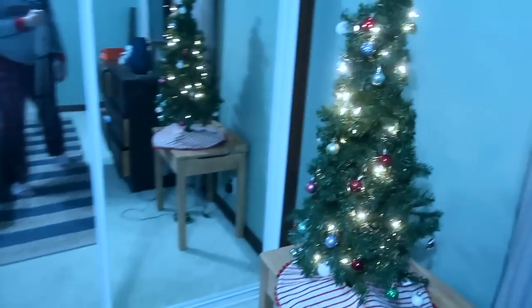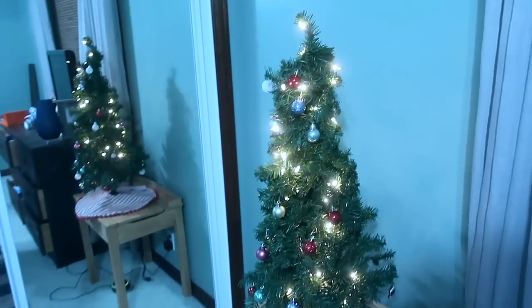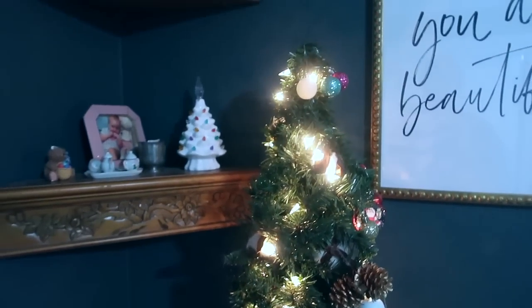All right, so my kids do have a little tree in their room, so this is Truett's. They're just from Target. And then my daughter has her tree here. She definitely did a ton of ornaments here. Looks good, Vera.